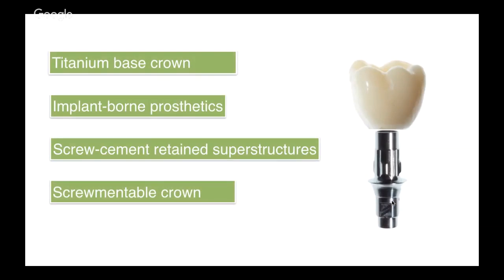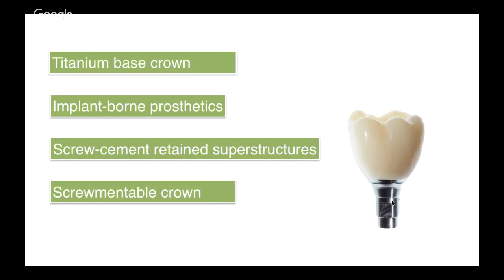They said, do not make an abutment, make the crown directly on it and cement the crown extraorally with resin cement and screw the whole structure on the abutment. Of course, there is scientific evidence behind this. This is called a titanium-based crown.